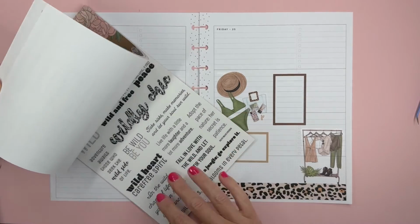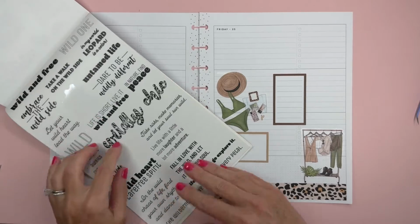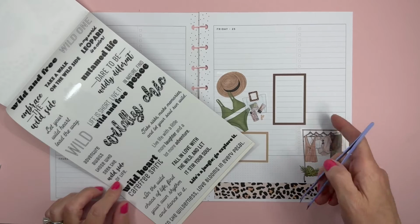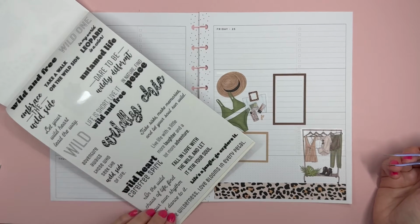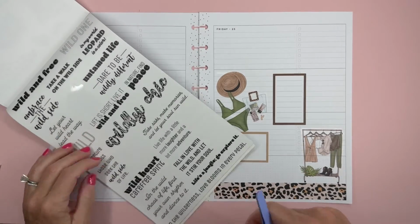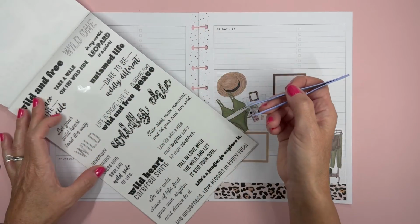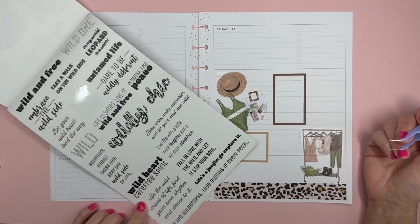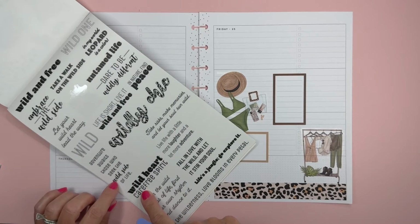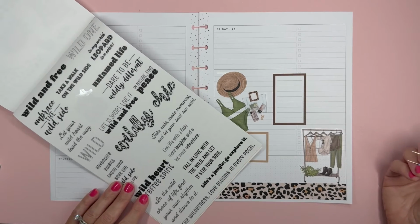Now in Wildly Chic, there are a ton of quotes in the back and I haven't really used very many of them. They're not really work themed quotes, but I think that they still would be fun in this planner. So a lot of them are adventure themed, which I mean, I'm not really going to be on an adventure when I'm at work, but let's see. This one, adventure awaits those who seek the wild side of life. That size-wise would fit there.